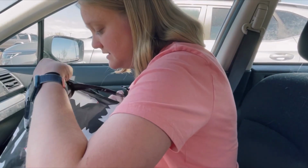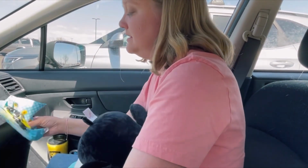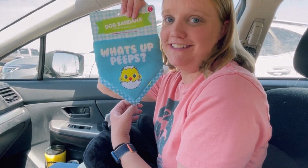Oh my gosh, the rest of this is just like candy. We can't go in without buying a bunch of other stuff. But I did find this. I want to put it on Logan for next year. It's so cute.